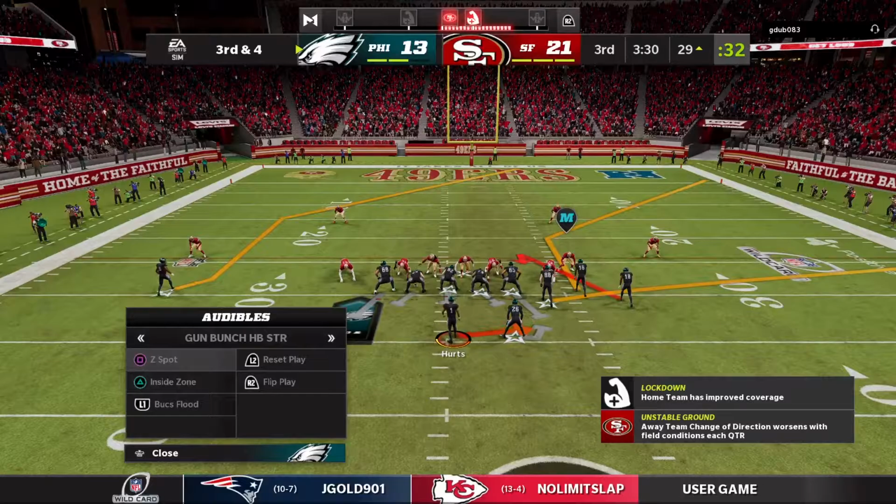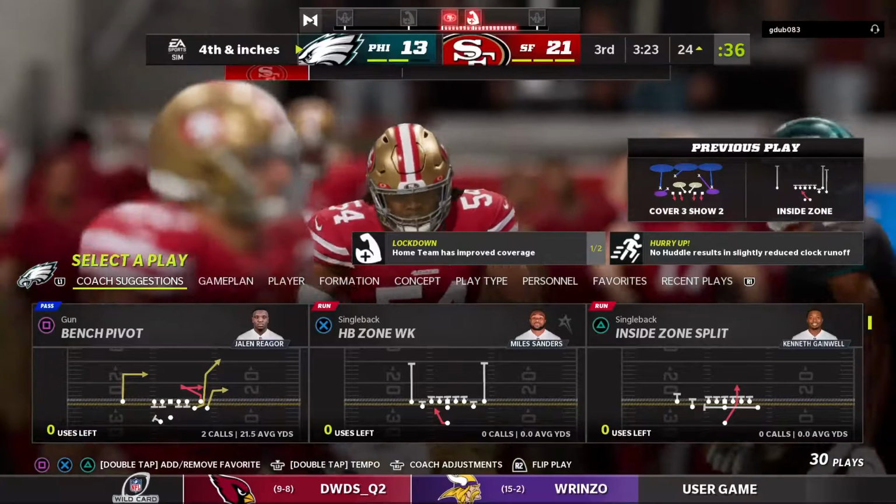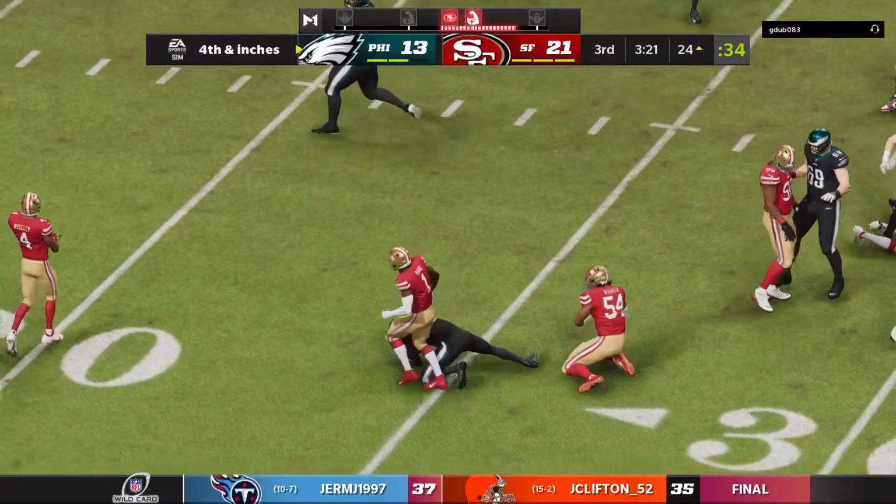They go back to the ground with Sanders. And he will be very close to a first down, but I see the closed fist of the referee, and that means fourth down. 4 yards on the pickup, and that's going to bring up a fourth down.